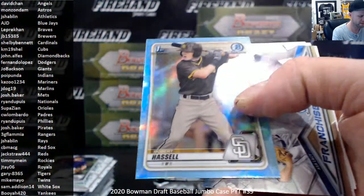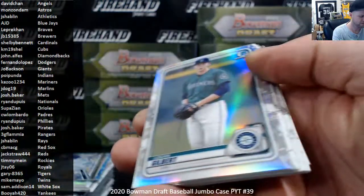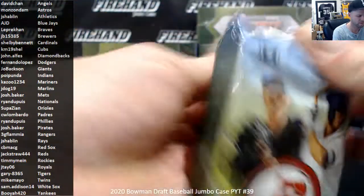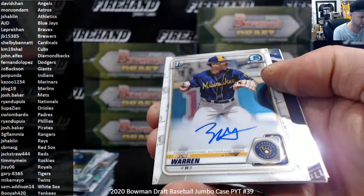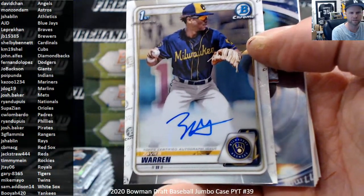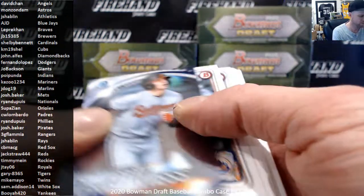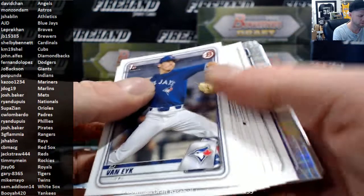Sky blue Robert Hassell. Paz. Base autograph for the Brewers, Xavier Warren. JB15385 with the Brew Crew. Purple paper /250, George Kirby, the Mariners.